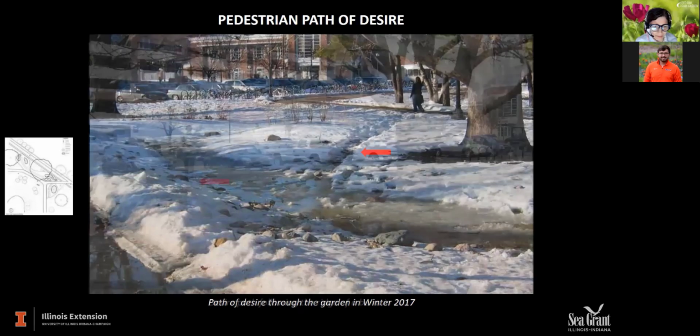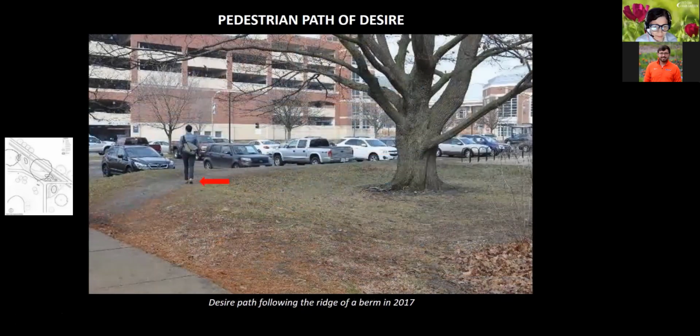There was another path of desire around the garden. There used to be a berm right next to that red oak, and people also walked along there. I am told that the berm was put in from fill dirt from a project, so it also wasn't a really great thing for this tree to have that berm there.